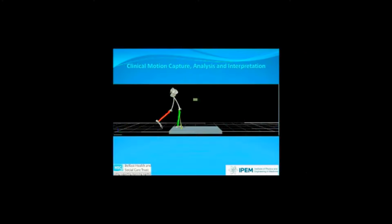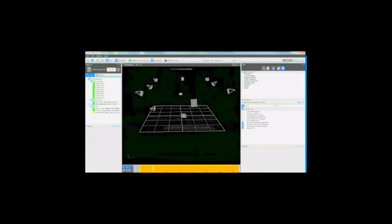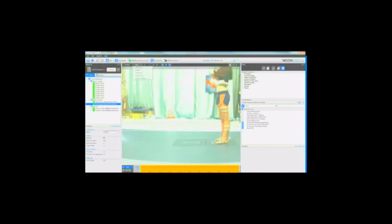The Regional Gait Analysis Laboratory in Northern Ireland is located in Musgrave Park Hospital in Belfast. Its equipment includes a Vicon motion analysis system with 8 infrared and 2 video cameras and 2 AMTI force plates for detailed analysis of gait kinematic and kinetic patterns.